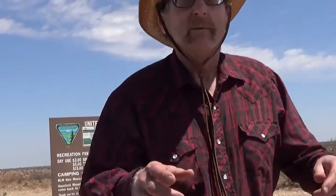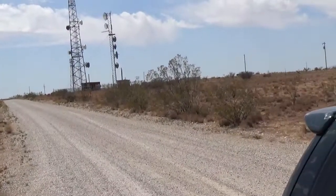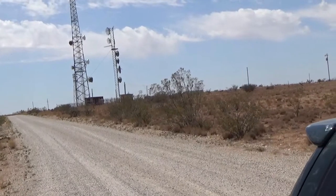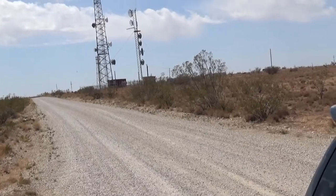And if you're coming towards Roswell, there's a nice sign that says, oh, turn right here. Well, we came from Roswell. The sign is missing coming northeast or east on US 70. So, what you need to do, see all these microwave towers? That's your landmark. If you're coming from Roswell, just turn left at the road at the towers, and then you'll see the signs for Haystack Mountain.